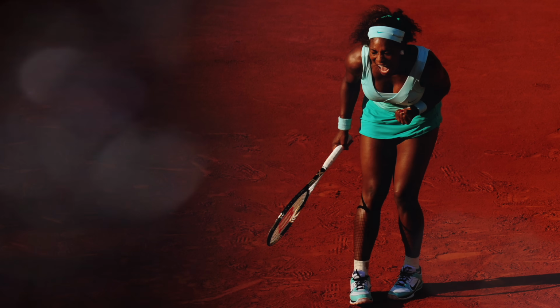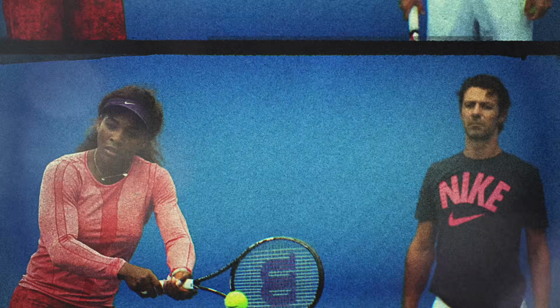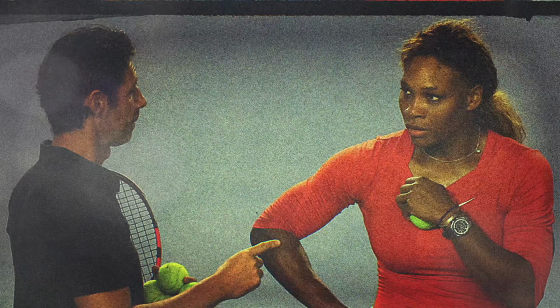It's easy to forget now, but there was a point in 2012 when Serena briefly gave us a reason to wonder if her career was winding down. Following some injury-plagued seasons and a tumble in the world rankings, she lost to 111th ranked Virginie Razzano at the French Open, her first ever first-round loss in a Grand Slam. Following that disappointment, she found a new coach in Patrick Mouratoglou, and as it turned out, Serena was far from done.